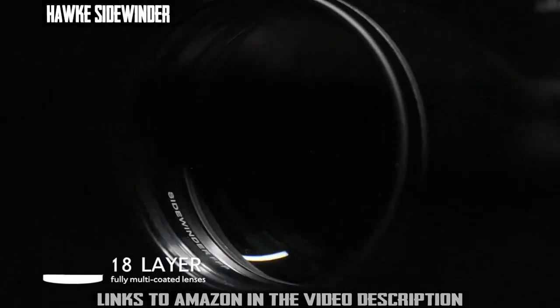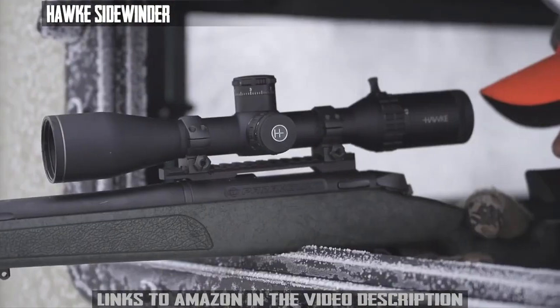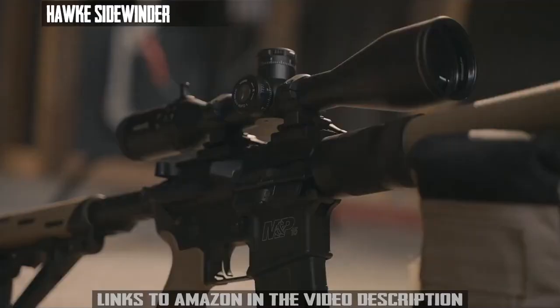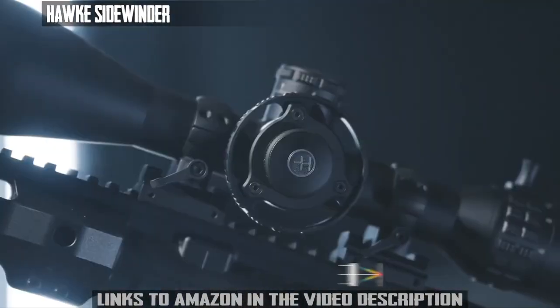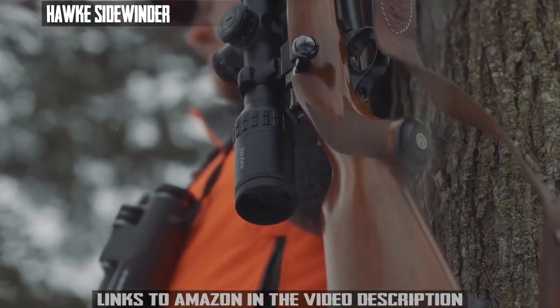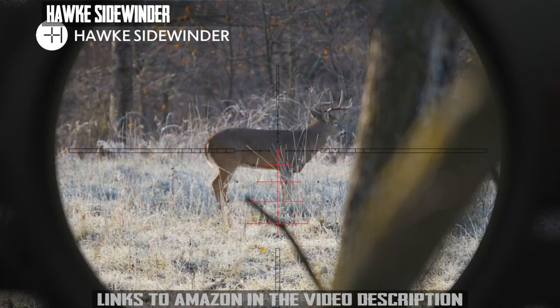18-layer, fully multi-coated lenses allow for the highest light transmission and high-level abrasion resistance, exceeding military standards for hardness and durability. Premium quality, low dispersion crown glass provides stunning clarity and crisp images throughout the entire field of view.